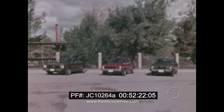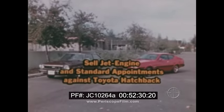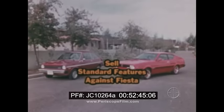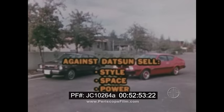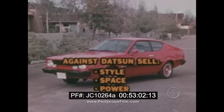Now let's sum all of this up. When you're selling the Arrow GT against Toyota's Corolla hatchback, emphasize Arrow's advanced jet engine and several significant standard appointments that are either optional or simply not available for Toyota. Against Fiesta, sell Arrow GT's exceptionally long list of standard conveniences, from alternator gauge to bumper guard, from tinted glass to dual mirrors. And against that perennially tough competitor, the Datsun B210 hatchback, you have Arrow GT superiorities in style, space, and power.